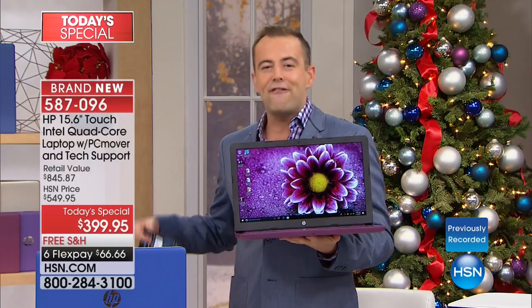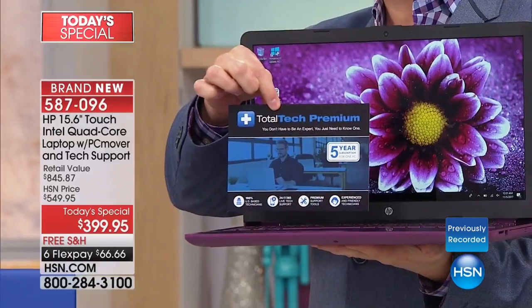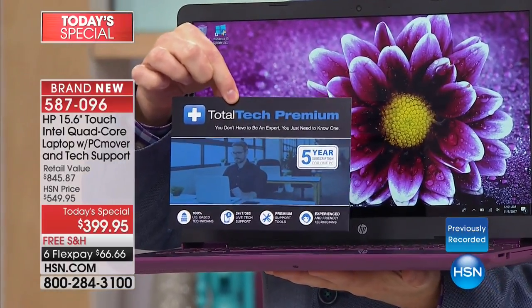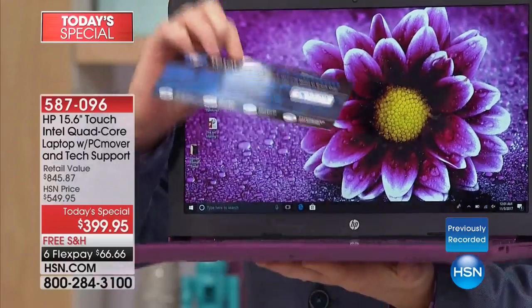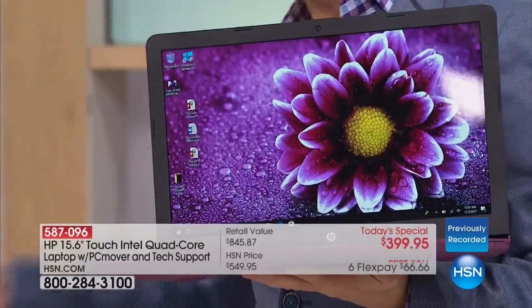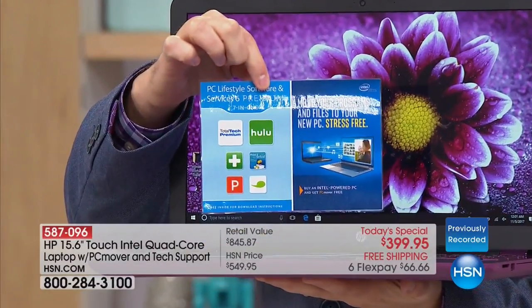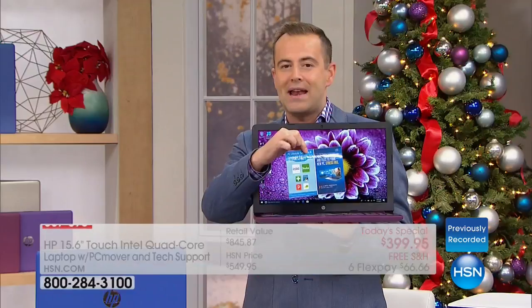We're going to send you a 5-year premium technical support. That's 24 hours a day, 7 days a week, based right here in the United States of America. If you need somebody to hold your hand, if you've got questions, they are there to answer. But there's still more. On top of that, we're including premium software, things like Hulu, 45 days free access, and lots of other important things so you can have fun right out of the box.